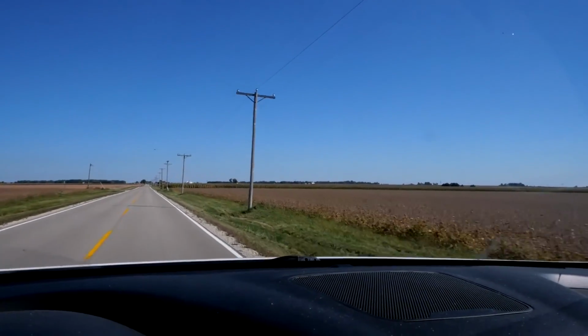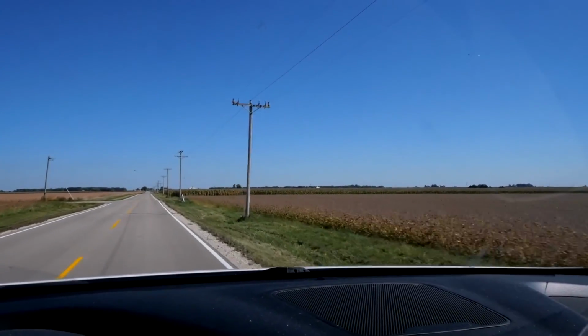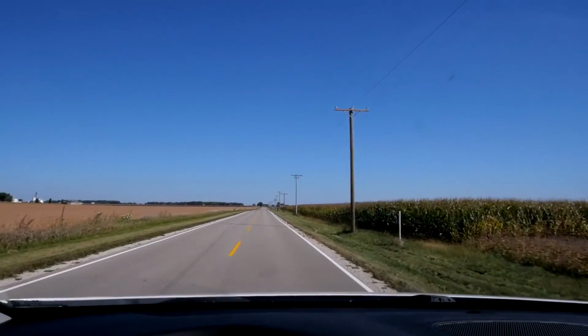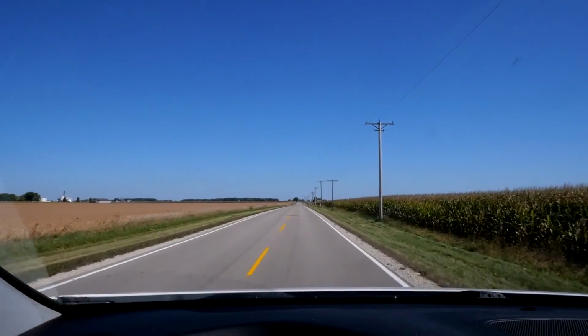Out to these areas. There's not a whole lot of people around. Something about it, so peaceful.